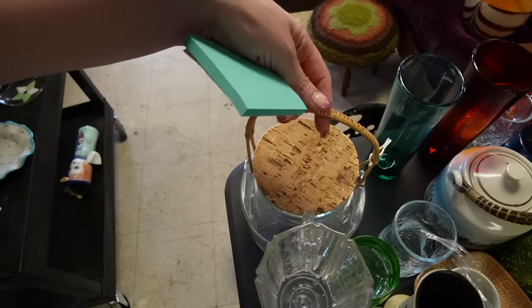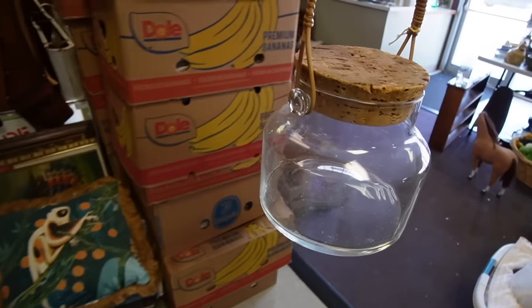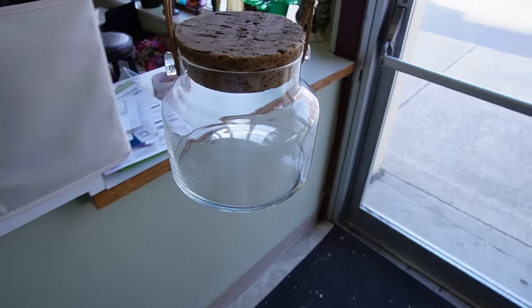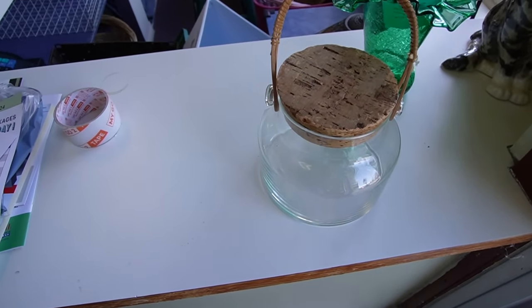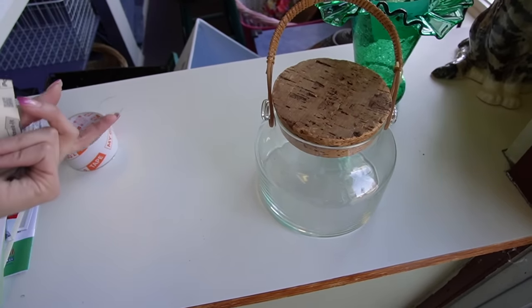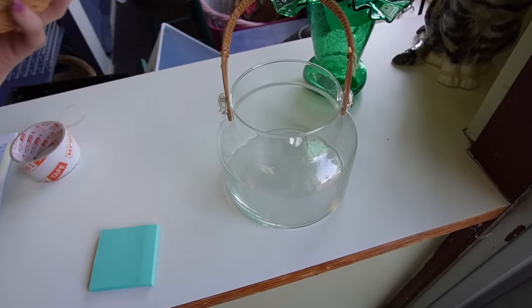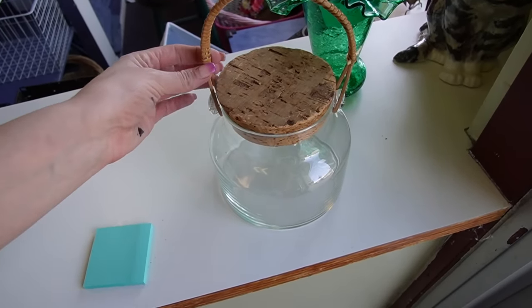I got this when I was in Florida. I feel like it's been hanging around for so long. I could totally see this with some iced tea or something. Some sun tea. My mom used to make sun tea all the time when we lived in Cape Cod. I remember her putting it on the porch and making sun tea. Not like this particular container, but I could totally see somebody making sun tea in this. This can go over to the booth as well.